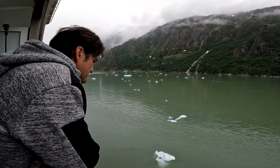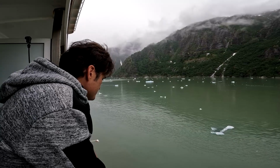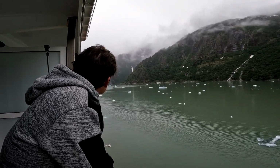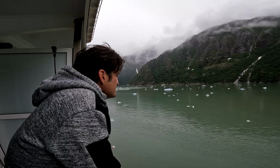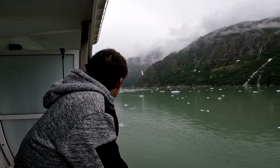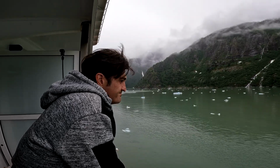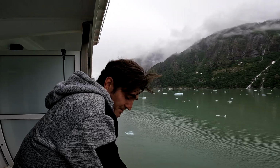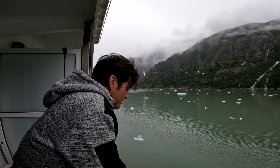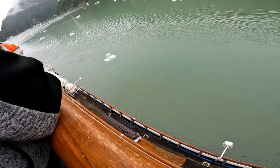So cool, so beautiful. So we do recommend to get a balcony room 100%, even if it's a little bit more expensive. The only good thing about the inside room is how dark it is at night. When you have a balcony you have the noise of them replacing the deck. You still can hear the noise while people are replacing the deck in here.